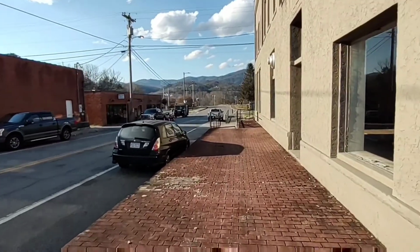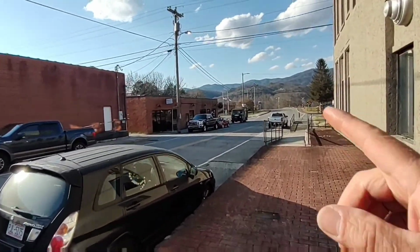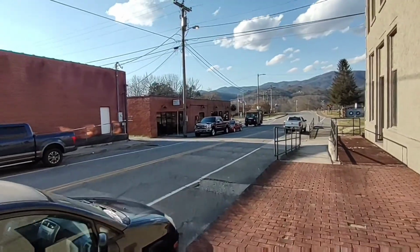Look at this empty place. It looks like they're remodeling or doing something to it. It's huge. Let's take a walk on one of these side streets here. They do have a brewery right there in the corner.